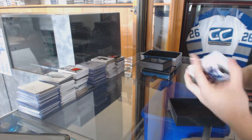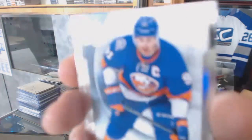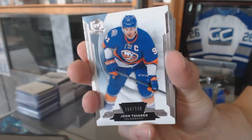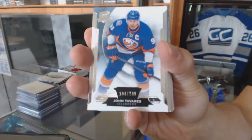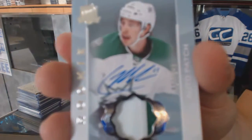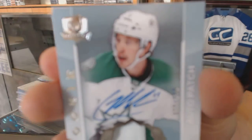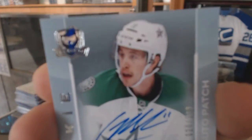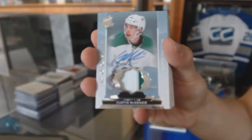All right, base card, number 249 for the New York Islanders, John Tavares. Tavares base card of 249 for the Islanders. We've got a two-color rookie patch auto, number 249 for the Dallas Stars, Curtis McKenzie. Curtis McKenzie of 249 for the Stars.